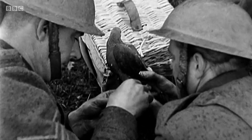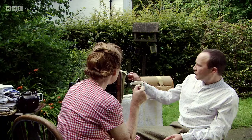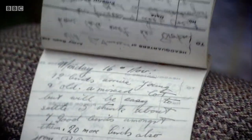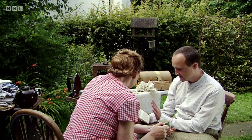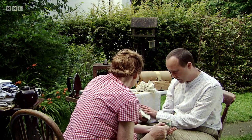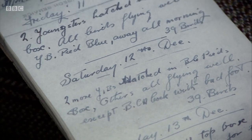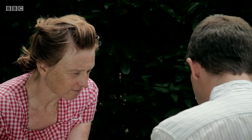But although this homing instinct came naturally, carrier pigeons had to build up their stamina to fly such long distances, and farmers would have trained their own birds. What you've also got here is a diary of a pigeon trainer, and what he's got is records of how he's sending his birds away. Saturday, 12th of December, two more young birds, all flying well, except blue cock with bad foot. He's recording every day how his loft is working, how he's managing to train them to know where they are and to come back to his loft.